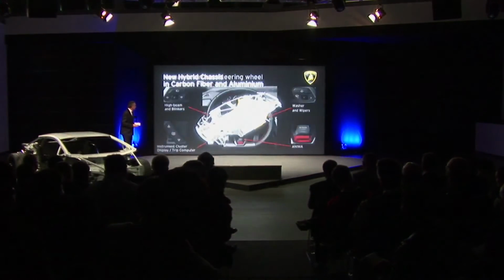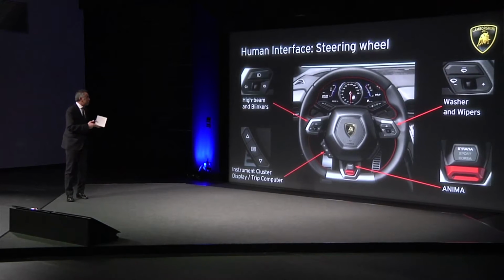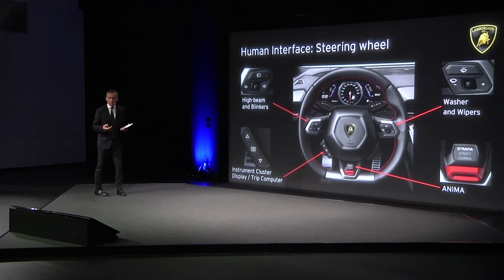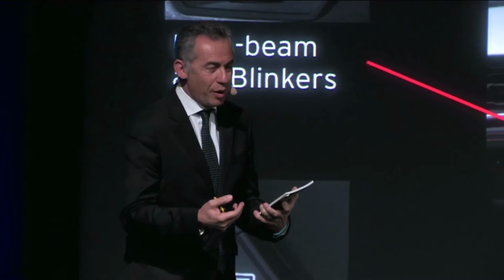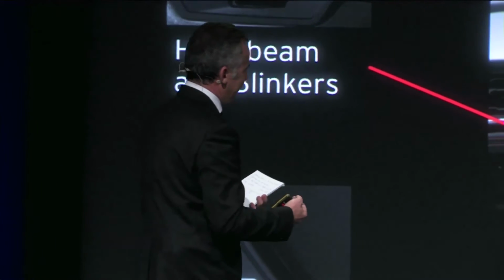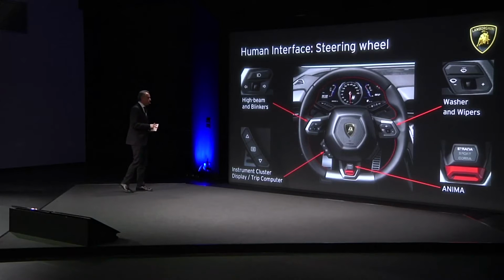Okay, now we go into more detail on what Giorgio explained before. We start from what we call the human interface. When you are seated in a super sport car, the steering wheel is the first approach that you have with the car, and is where you expect to have the first confidence with the car. For this reason, we completely redefined the philosophy of our steering wheel, integrating inside the main functions that a driver must perform during the use of the car.